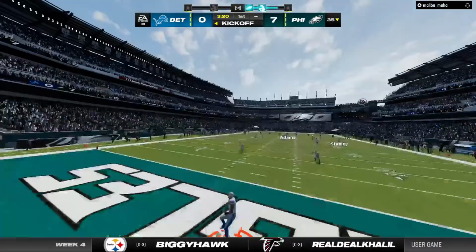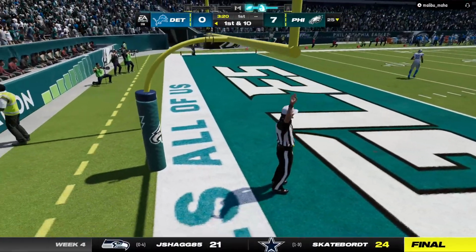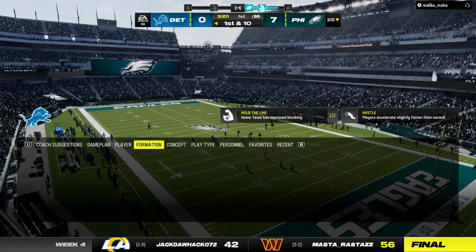send this one away. And that one will bounce out of the back of the end zone, so we will start here at the 25.